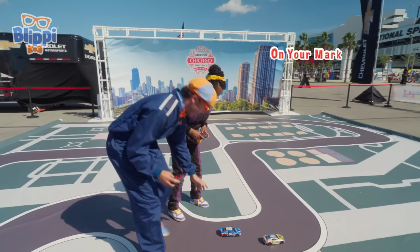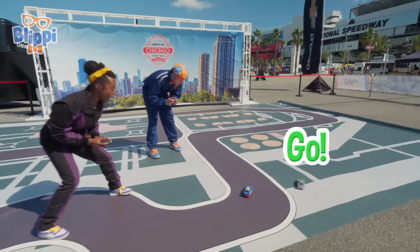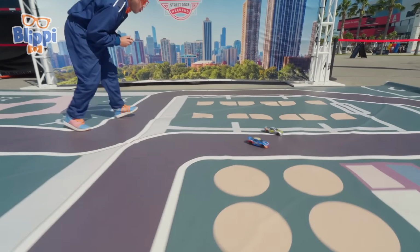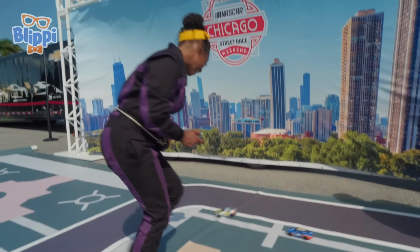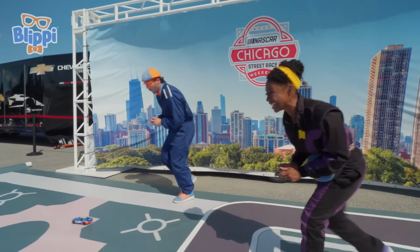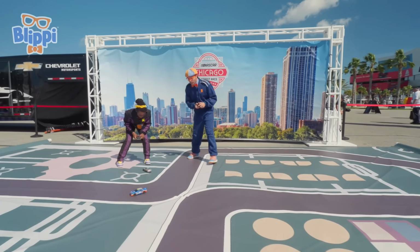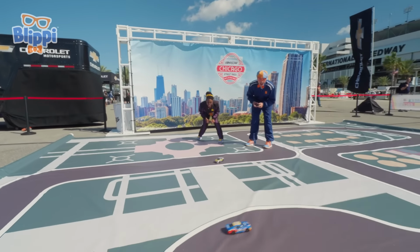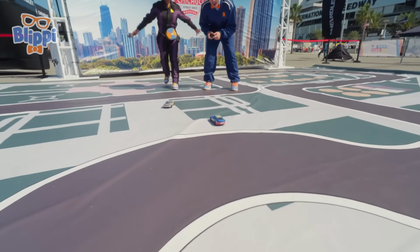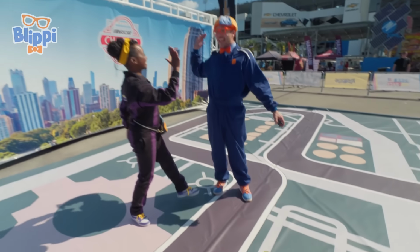Okay, on your mark. Get set. And go! Whoa. Woo. Hey, I'm gonna get you, Meekah! No, you're not! I'm in the lead! No! I'm right behind you! Woo! I'm right behind you! Whee! Whoa! It looks like a best friend tie! It's a tie!